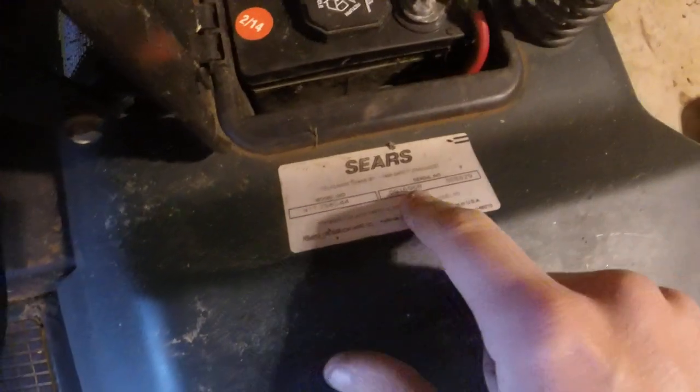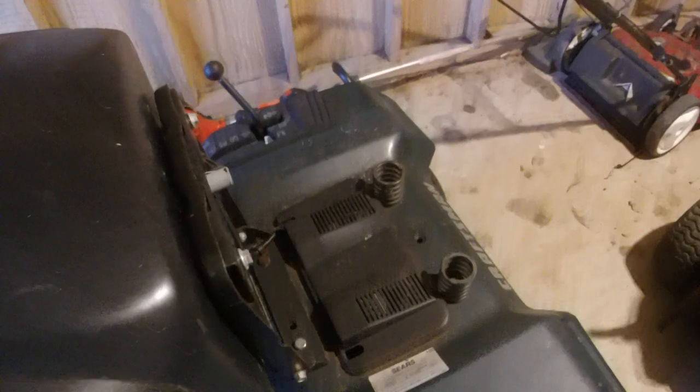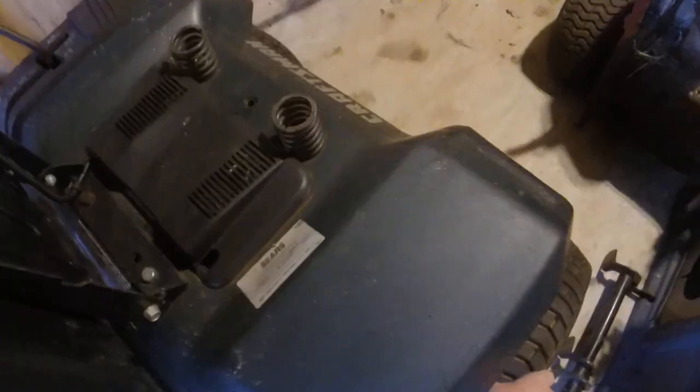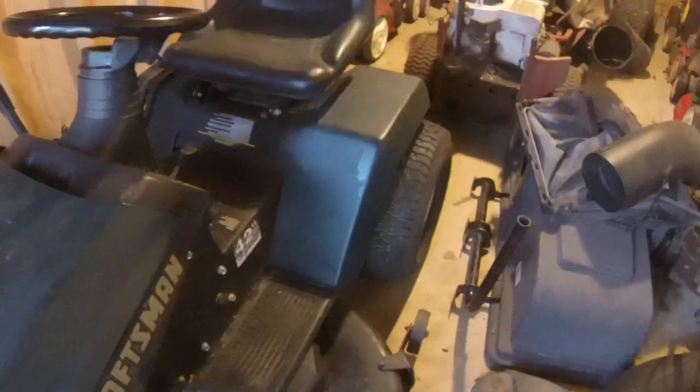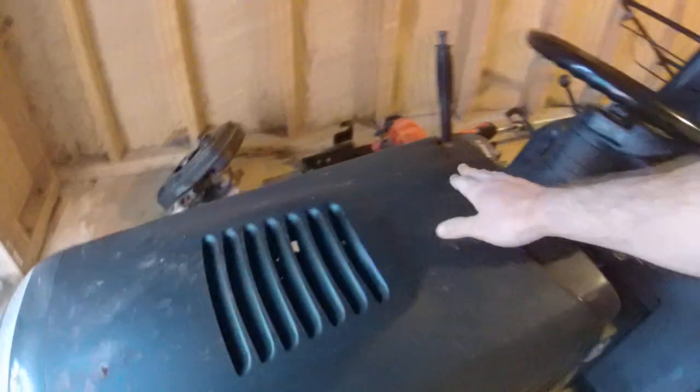Yep, 9/16/96 according to that. Battery's pretty old. I'll see if I can charge it. If not, I'll put another battery in it. Probably just needs a battery and a carb clean, and it needs a deck belt. The deck belt is way too big on this thing. So I think I got a deck belt around here. I can just swap that out really quickly. Do a carb clean if it needs it. The thing might crank up and run.